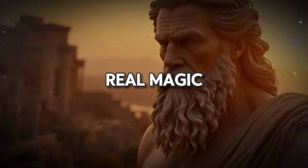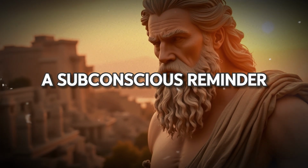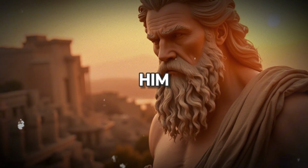And here's the real magic. When done right, this simple gesture will stay with her long after you've removed your hand. A subconscious reminder of the man who made her feel seen, cared for, and undeniably drawn to him.